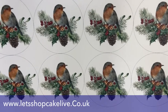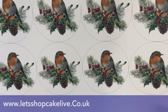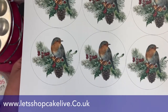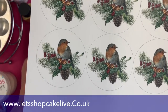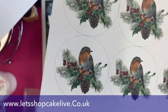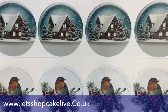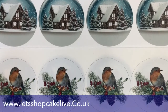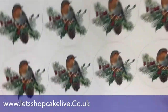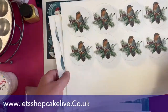I wanted to offer, as I say, lots of different things this year, and I think the robin is very much a traditional one. It's a bit like the Christmas cottage, isn't it? Where's the Christmas cottage gone? There it is. I'll put these two together. You can see that's so traditionally Christmas, isn't it? So if you want to do the traditional route, those are the ones that are available for that. So it's going to be a whole sheet of robins or a whole sheet of Christmas cottages.